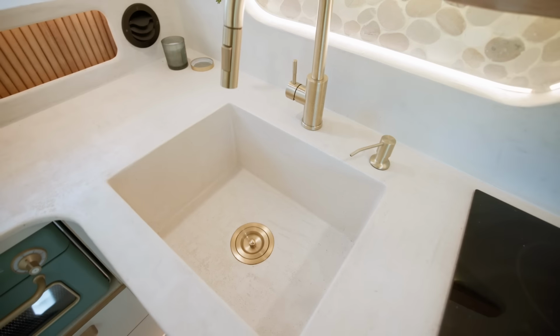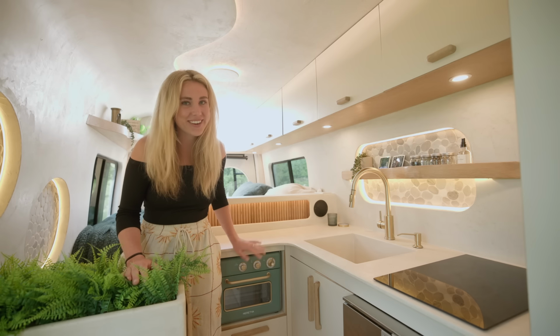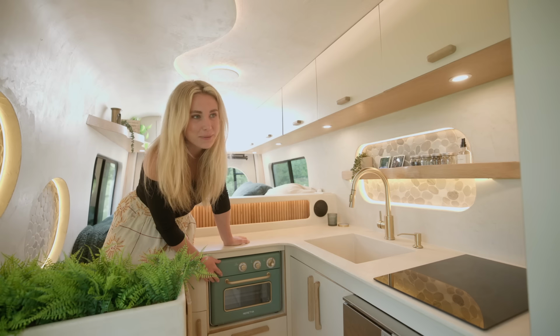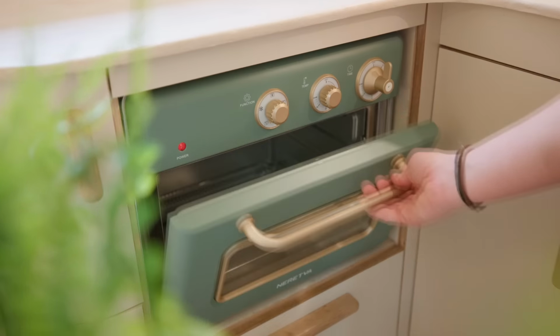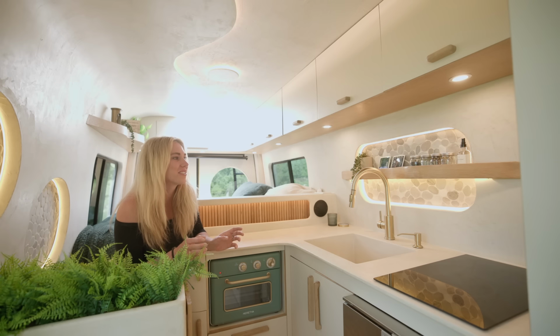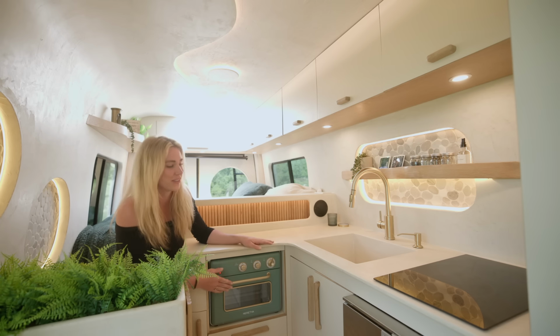Right here is one of the cutest little trinkets I have in this whole van, and that is my convection oven, air fryer, toaster, and I wanted to place this centrally so that your eyes just go straight to it. It just has the coolest color scheme, and I actually based a lot of the colors in this van around this toaster.